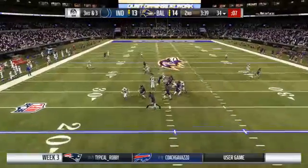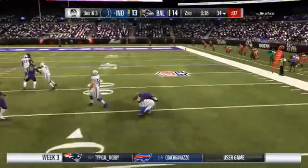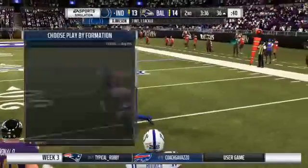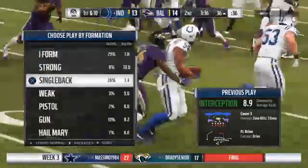Jackson from the shotgun. And he fires one that's intercepted. Picked off at the 38. And they take possession of the football and have it at the 36-yard line.